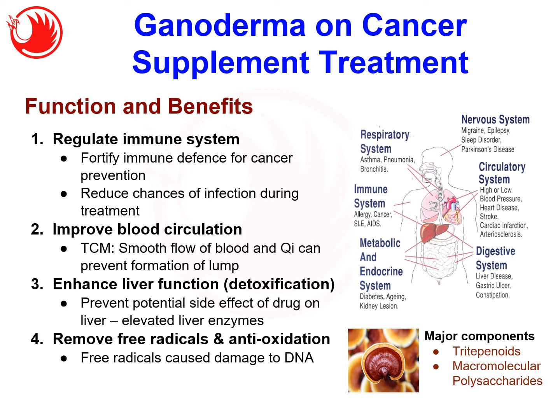Free radicals actually cause damage to DNA, and they are linked to many diseases such as diabetes, heart disease, and cancer. So the reason why this Lingzhi is so unique is that it has all these functions and benefits because of the two major components, triterpenoid and micromolecular polysaccharide. Next, please.